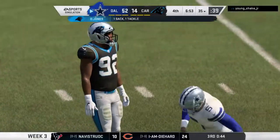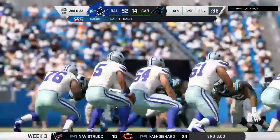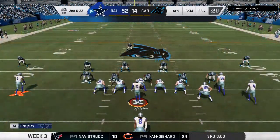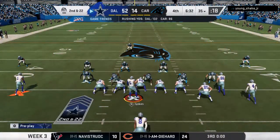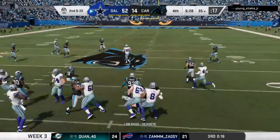Nowhere to escape, and he goes down. Brandon, more often than not, you'd say they've had his number, and we can count them up so far. 1, 2, 3, 4 sacks given up. But guess what? He's still been able to make some plays, and right now they have a lead.